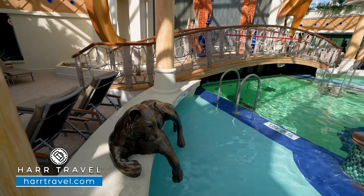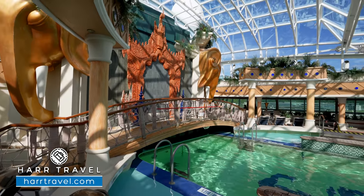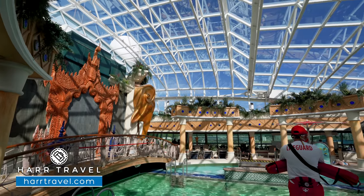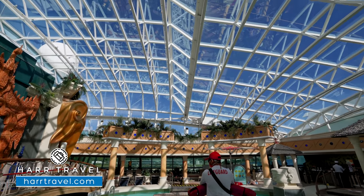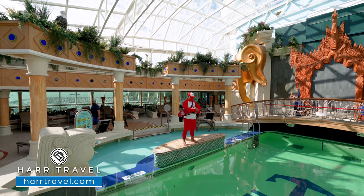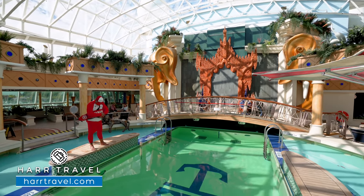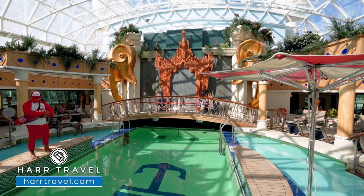Now the solarium on the Radiance class ships are beautifully designed. They're always some of the favorites for all of our guests who sail here on board. Now it's climate controlled, so we're here in Seattle today. It's nice and warm in here. You've got the main pool right down the middle, and then all around you're gonna have a shallow pool area as well. What I love about that is you can sit on the sides, put your toes in the water.